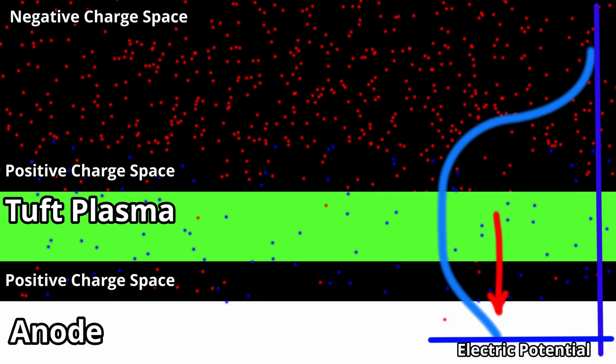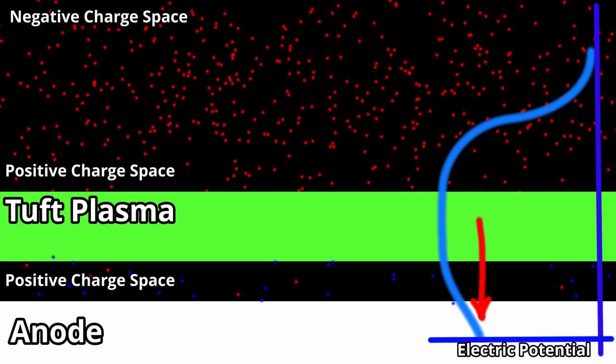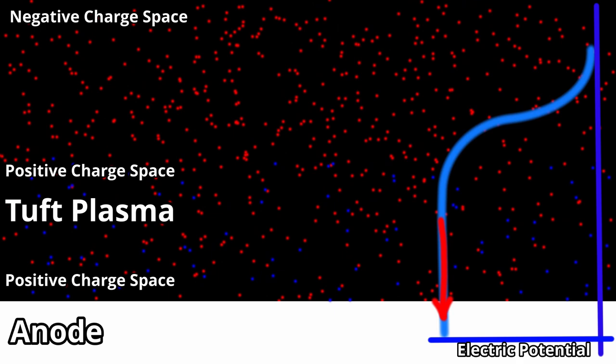If the anode size is reduced further, this potential difference would continue to drop until there would be no need for a sheath and the anode would be in direct contact with the plasma. That is the situation for white dwarf stars, which are lit by their faint white corona.